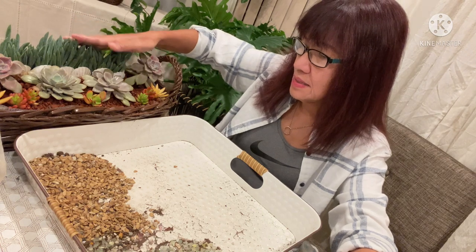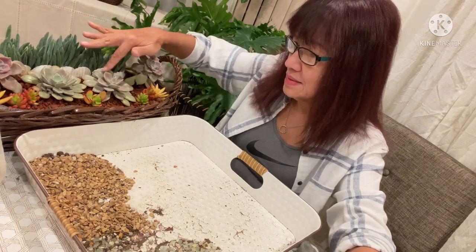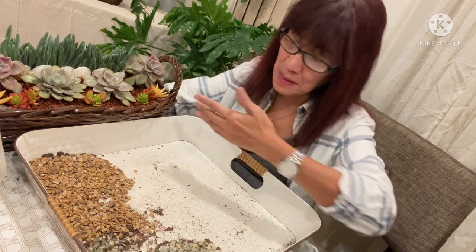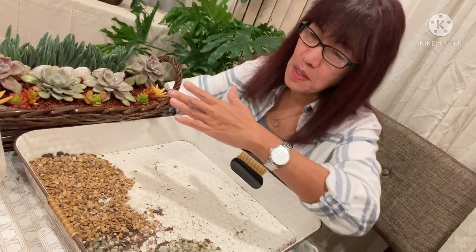So this is the height, and then the rest are, this is the height. Next time I want to learn how to discuss the arrangement.